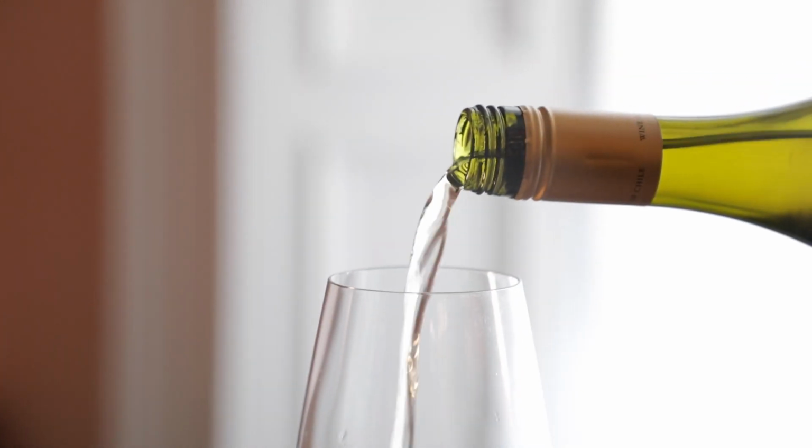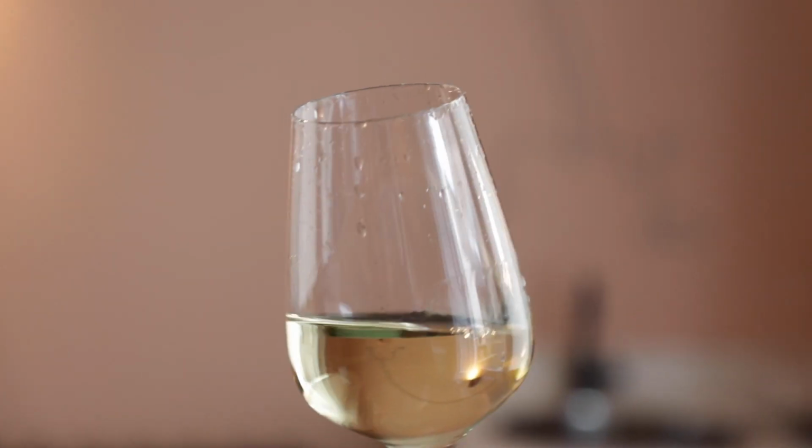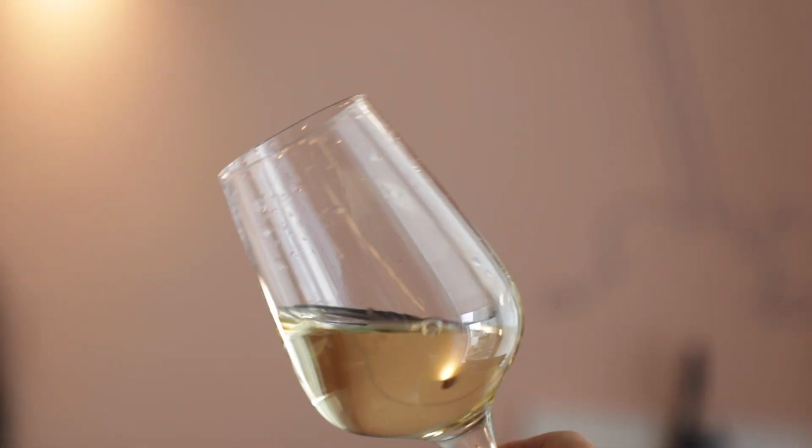So let's have a look at what it is. Let's pour that into the glass. I like to decant into the glass so that it gets a little bit of oxygen. Like a straw yellow color, if you want. We'll give it a little whirl.